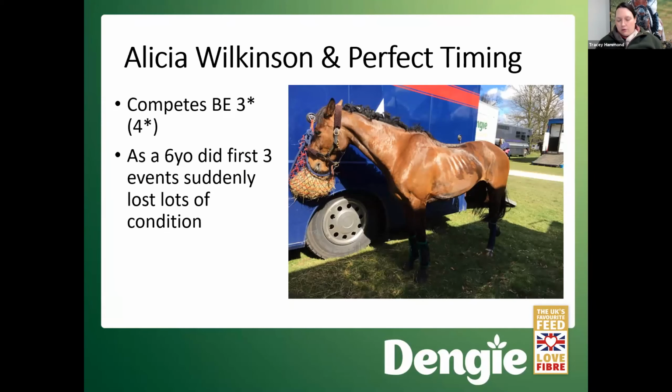Also, we have Alicia Wilkinson, who's one of our supported riders, and her horse Perfect Timing was a really interesting case that my colleague, our performance horse nutritionist Claire, who's working away in the background, actually dealt with. Now, Perfect Timing, or Pooh, as her stable name is, was competing at what was 3-star at the time, is 4-star now, and as a 6-year-old did her first 3 events and suddenly lost lots of condition, which was a real concern. As Jason said, one of the first things the vet's going to do is look in the mouth and have a look, see what's going on there.